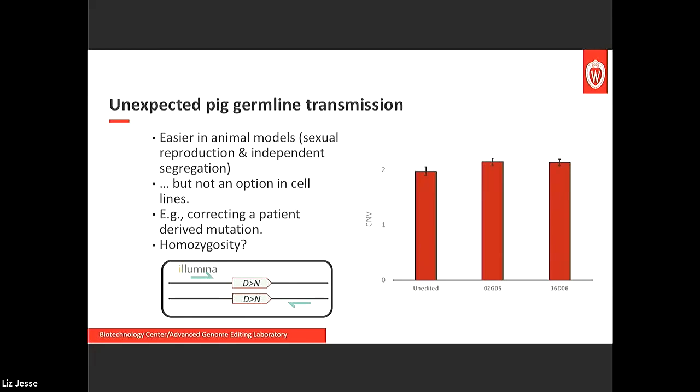If it's important for your experiment to know that they're homozygous, then you really need to do more than just PCR. What we do is PCR and Illumina amplicon sequencing, and that's really just not enough. So what you can do, for example, in this case, we looked at an unedited cell line and then a couple of clones. Those clone names might look familiar to some in the audience. We were able to confirm that these are, in fact, homozygous knock-ins in this particular case.